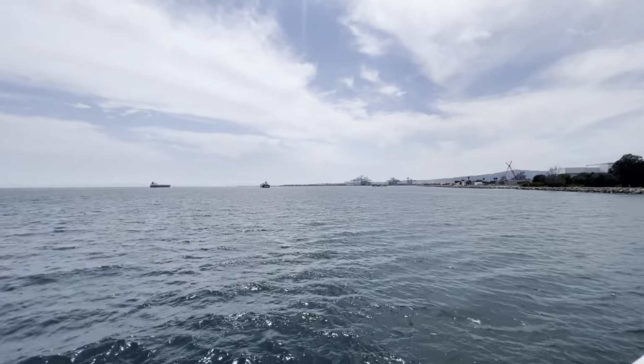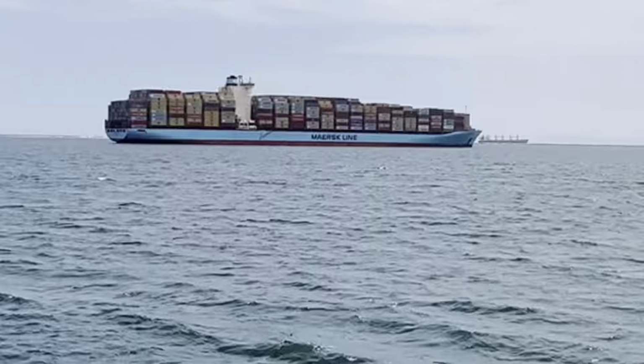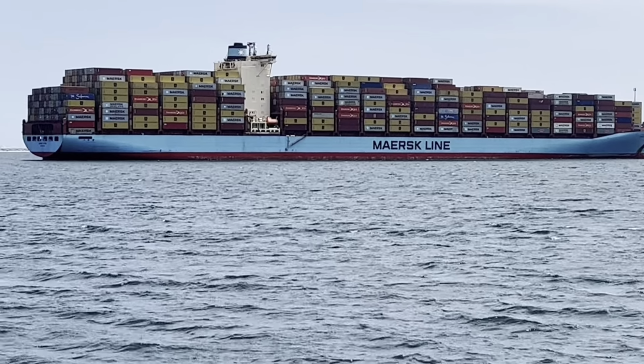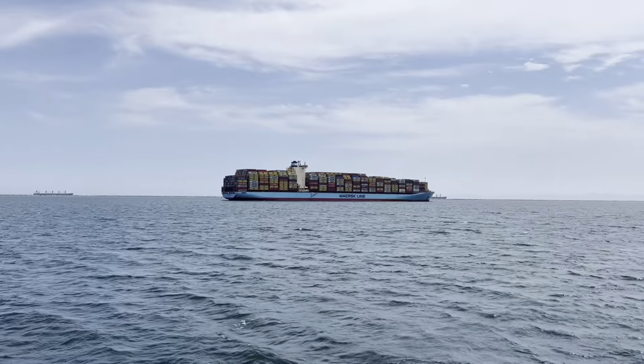As you look at that big American ship sitting out here with 4,000 containers, someone might ask the question, why is it sitting out here? Why don't they come in and load their cargo? Well, it's simple. There is no cargo on that ship. That ship is completely empty.